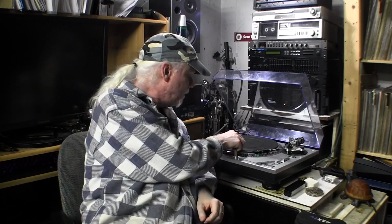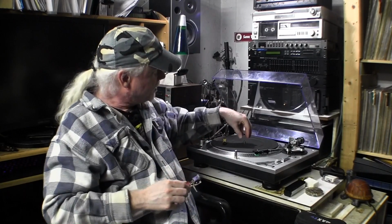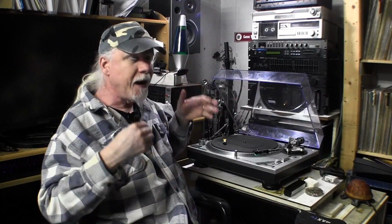Now, we get into some nitty-gritty technical details here. Belt drive versus direct drive. And for those people who aren't sure what the difference is, on a direct drive turntable, the motor is basically right in the center. It's part of the platter assembly. So the motor goes around and it just turns the platter, right?